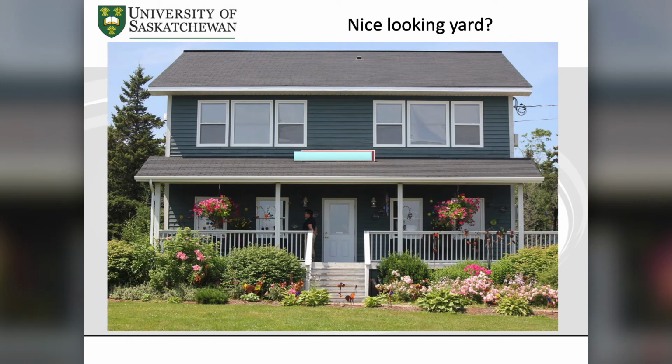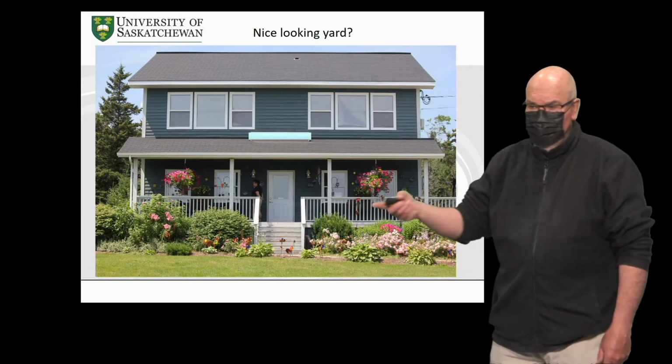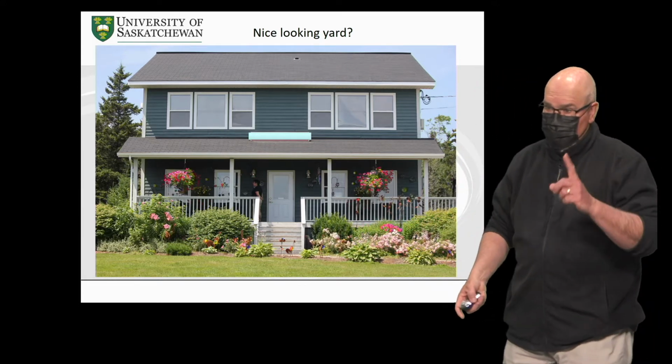Nice looking yard. There's pretty things in front. There's this big green lawn though, which I'm not a huge fan of lawns. But there's pretty, I wonder how many of, or any of these things are edible? Not in this picture, they're not, but they could be edible.